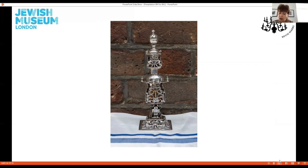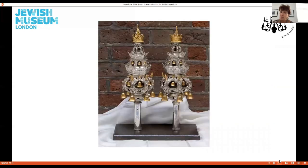The silver collection at Bevis Marks is absolutely unrivaled. It is absolutely unique in that many of the things were made for the Bevis Marks Synagogue. This spice box is Dutch, coming from the 1680s, and the workmanship is absolutely incredible. Move on to the next slide.